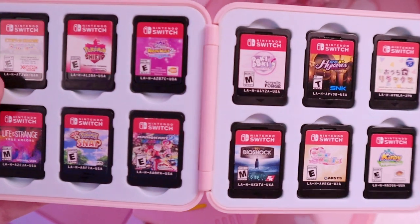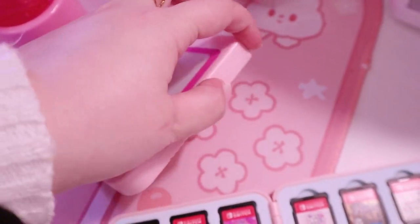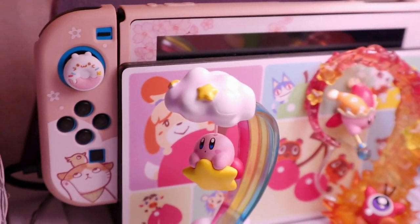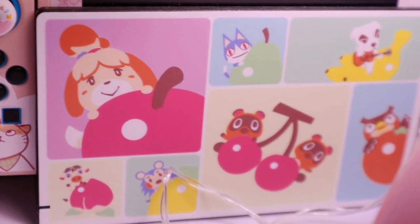I have my two Nintendo Switch card cases. So here's all my games. And then if I can open this one. So there's that. I have some Kirby figures and of course my Nintendo Switch. I moved those little figures out of the way so you can see my Switch decal a little better, my dock decal. Super cute.